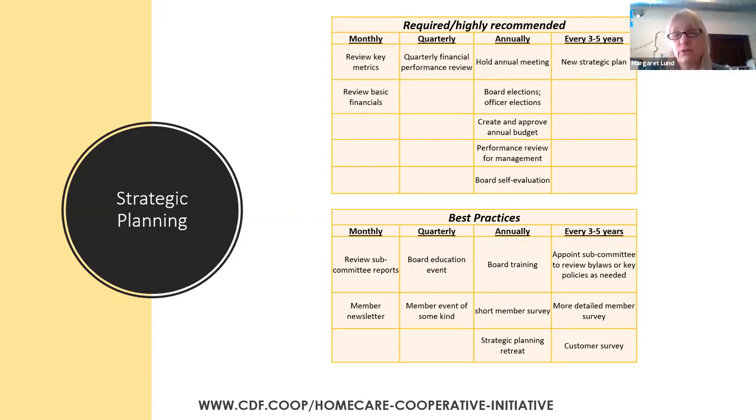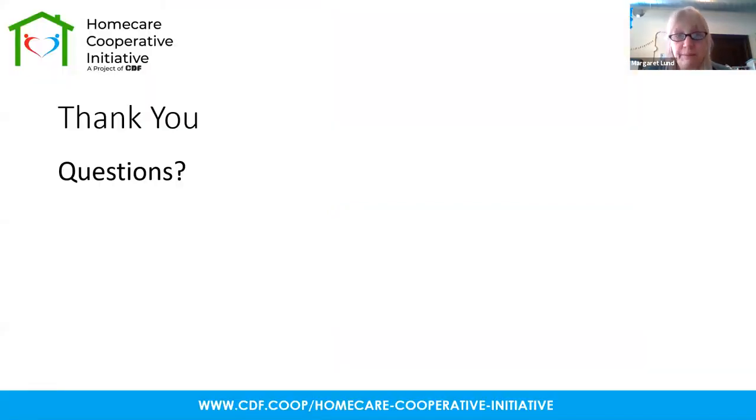So strategic planning is something that every board should put on the calendar. Maybe you do it every couple of years, maybe you do it every year. This slide has things you do on a board calendar. Some things you do monthly, some quarterly, some annually, and some every couple of years. These are all feeding into helping you become the organization that you want to become.